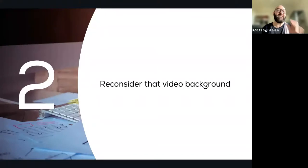Number 2, reconsider using a video background. And I say this because they look so beautiful. I've actually built some sites with them. They look amazing. But every time your website loads for someone new, it's downloading 52 megabytes of data.